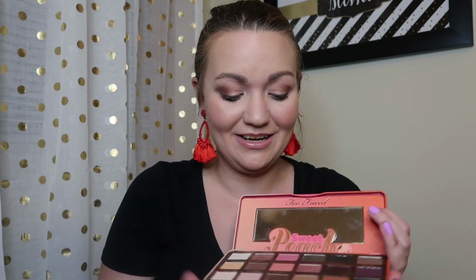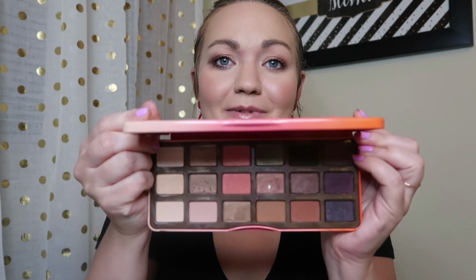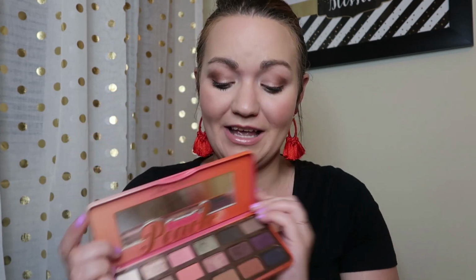Although I don't mind having this one in the rotation. I really love this palette. It's one of my favorites, and I don't think I've really ever used Peach Pit. So we'll see. Maybe I'll use it 60 times and then roll it out in 3 months.